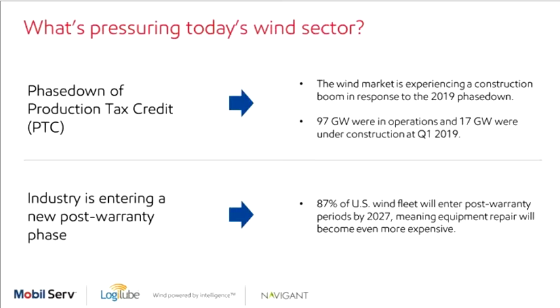The industry is also going to be entering a new post-warranty phase. By 2027, 87% of the U.S. wind fleets will enter post-warranty periods. So the turbines will not be covered by any manufacturer's warranties, and the O&M costs will shift directly to the owners and operators. This is going to really drive the importance of condition-based maintenance and condition-based monitoring to ensure the reliability of production and maximum output of the turbines.